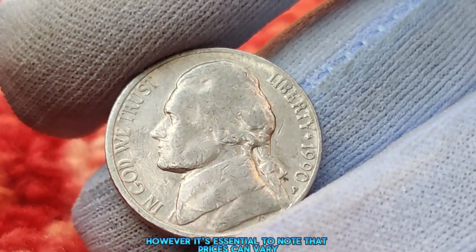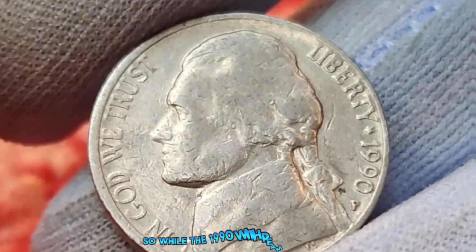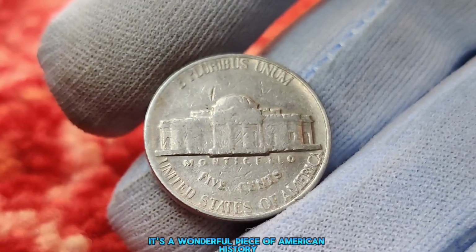However, it's essential to note that prices can vary based on the buyer's interest and market trends. So while the 1990 with P Mint Mark Monticello 5 cents Jefferson nickel in fine condition might make you rich, it's a wonderful piece of American history and a great start for beginner collectors.